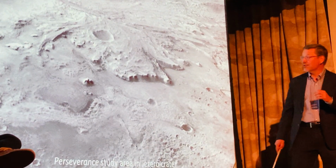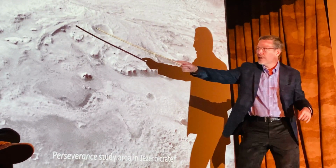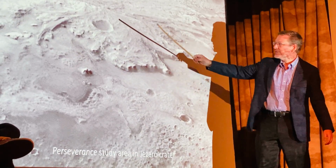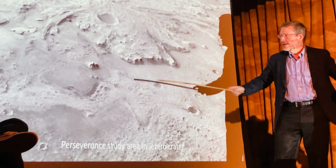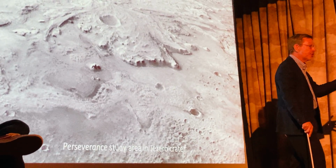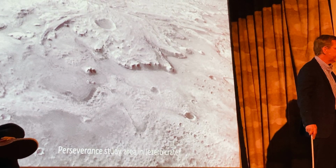Here's an image that's sort of astounding. This is on the way down to land in this crater. And here's this thing that looked like the delta again. And the way a delta works is that the top of this thing would be where the water level was, and this would be where the sediment comes down. But let's see if this is really true. So we land in this crater and start to drive around and look to see what's there.